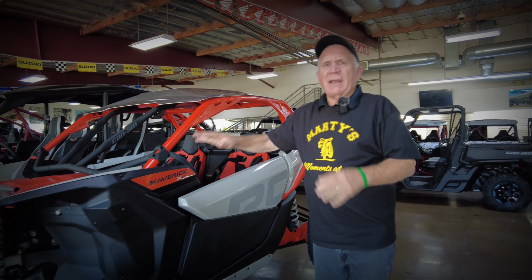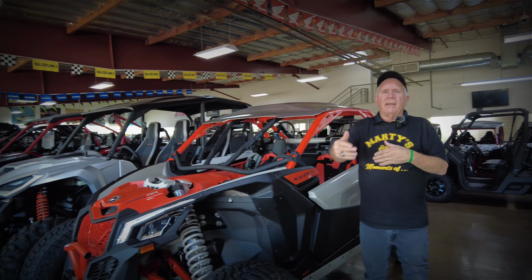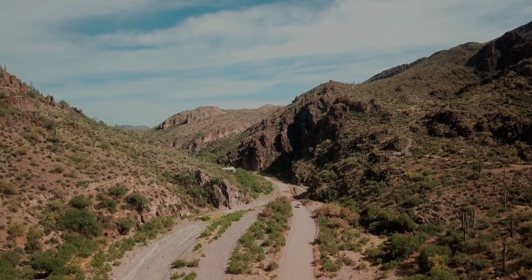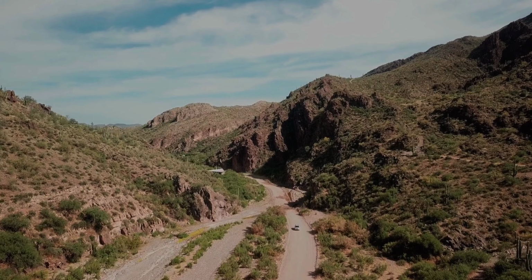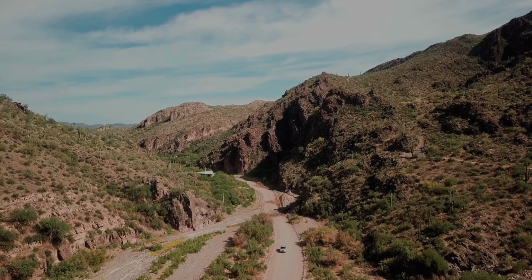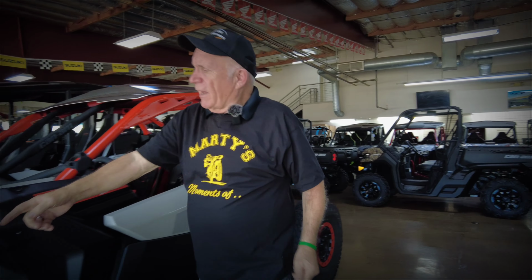This has some things that the other side-by-sides that you can buy don't have. This one has Smart-Lok. It's a differential lock, and it's on command, just on the fly. You just go, and it's going to stay and move your vehicle over these boulders and rocks without you having to worry about pushing buttons.